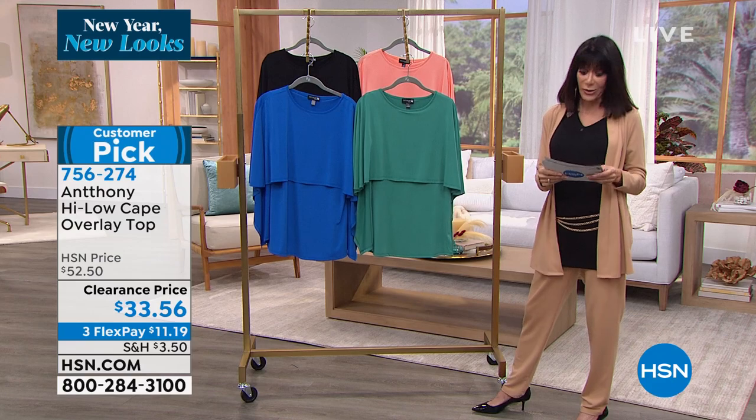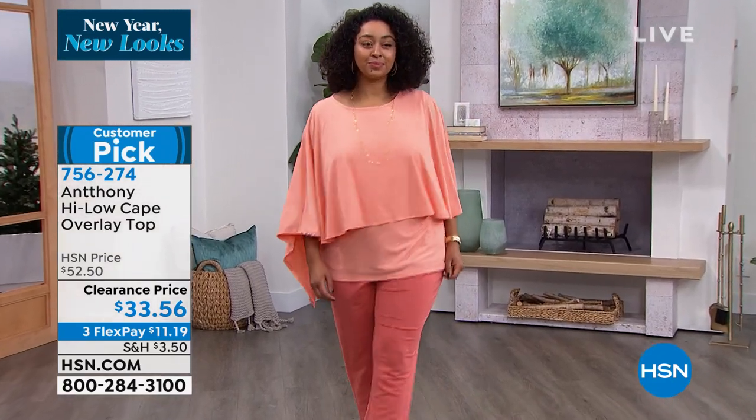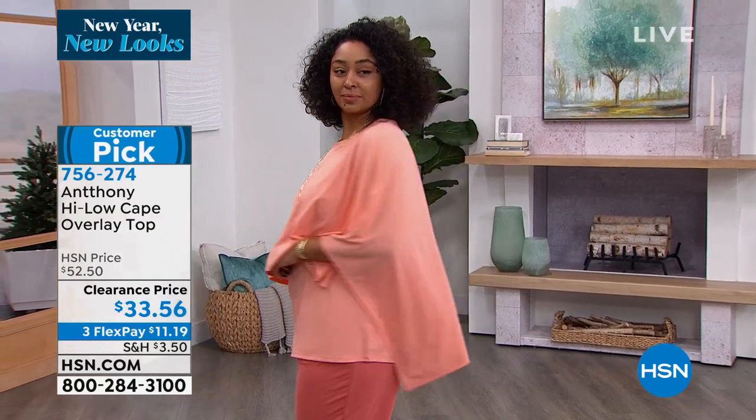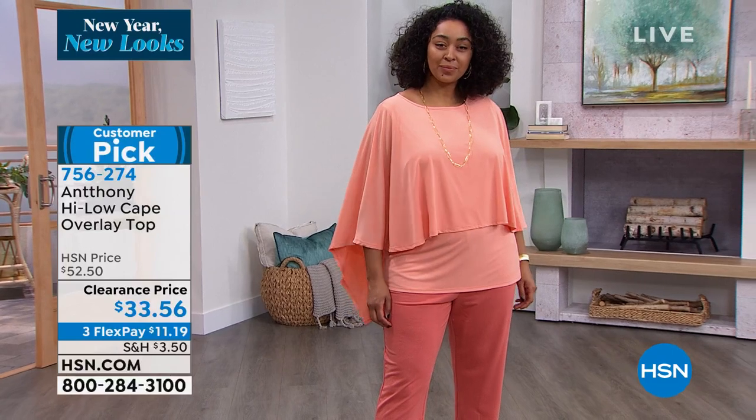And actually this is the top that Kenya went and switched into, and I love the way she's showing it. So this is another clearance item, a markdown. It is an overlay top, which again gives you all of the drama, but it's done in a wearable way. Thank you so much.